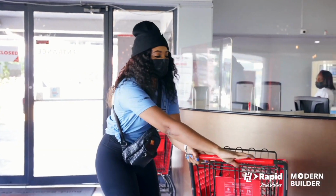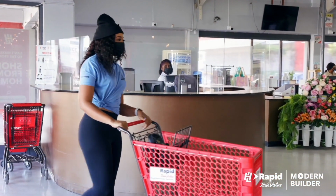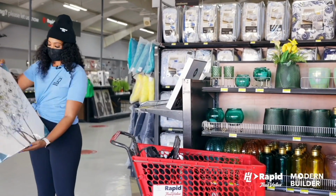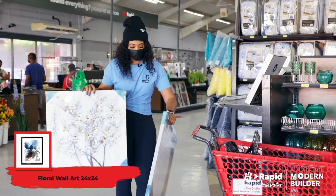Can't bring the things in our hand, right? All right, so I might be in here for a long time, so I need to get prepared. Ooh, as I walk in. Okay. All right, so I see these lovely paintings here. I like this. I think this will be perfect on the wall. I don't only need one, I need two, okay?